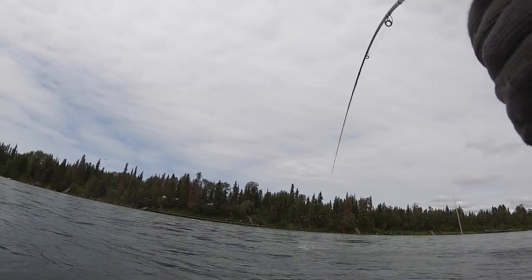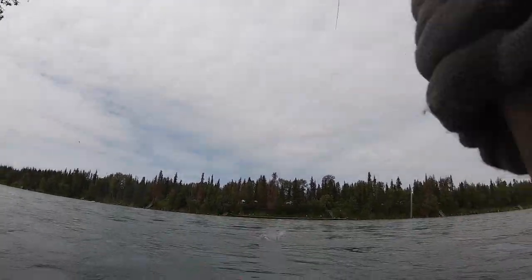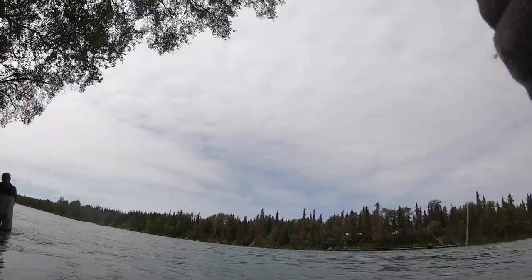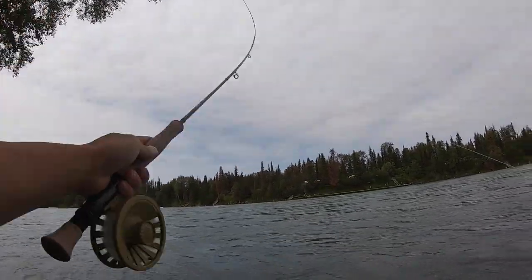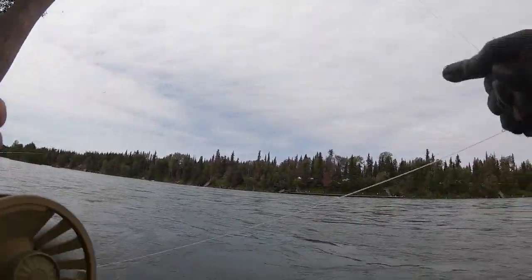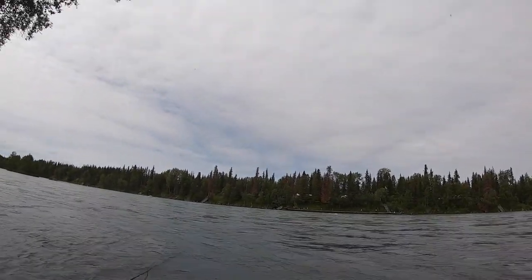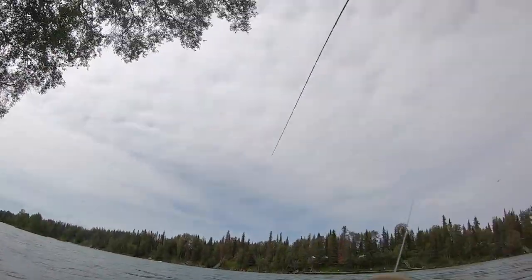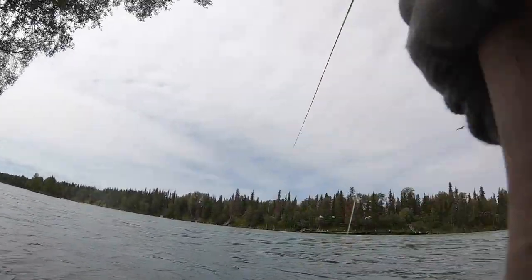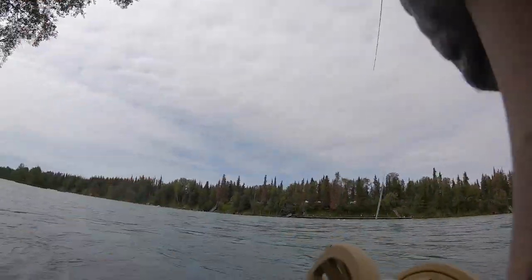Fish on, baby. Woo! There we go. Fish off. Woo! That's a good fight. Another lost fish, guys. Lost another fish. Fish on.